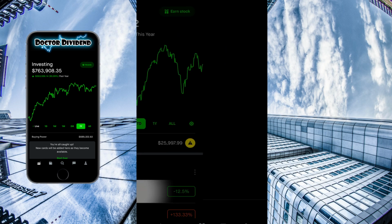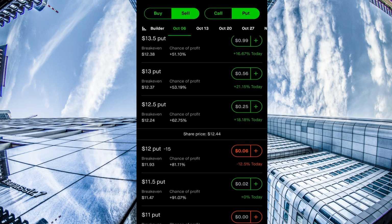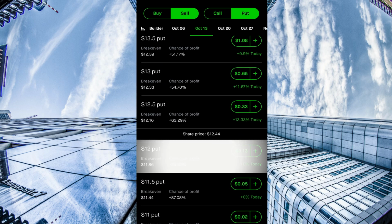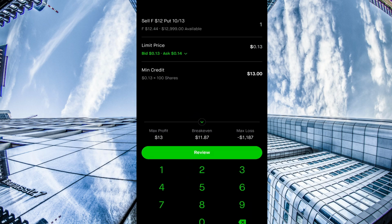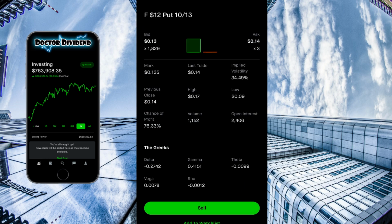And for new viewers, let's just go through one of these. If I do trade, if I do view all options, you can see at the top, buy or sell, call or put. So if I sell off these contracts, for example, let's say I sell a put contract next week or the week after for $12. If I do sell here, you can see I'll be receiving $13 for every contract that I sell off. I'll have to buy the stock at $12 if the stock does get below $12. But by taking on that risk, I can receive $13 for every contract that I do.